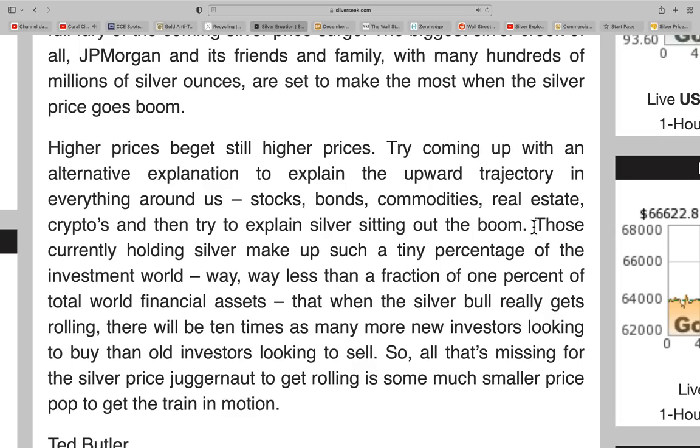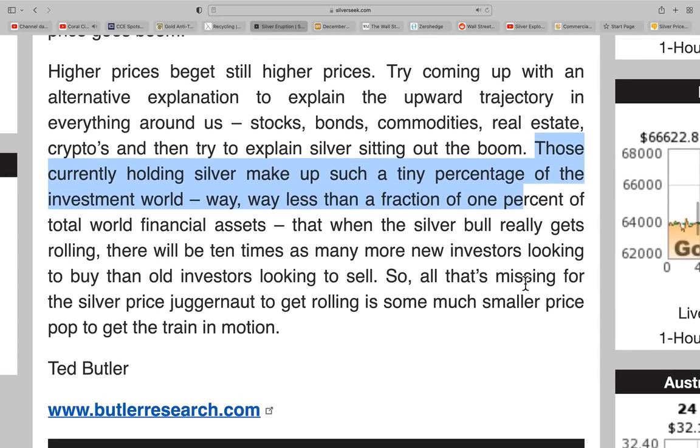And let's finish off what Ted says here. Those currently holding silver make up such a tiny percentage of the investment world. And this is true, way less than a fraction of 1% of the total world's financial assets. That when the silver bull really gets rolling, there will be 10 times as many new investors looking to buy than old investors looking to sell. So all that's missing for the silver price juggernaut to get rolling is some smaller price pop to get the train in motion. And I think we're starting to see that price pop now, folks.